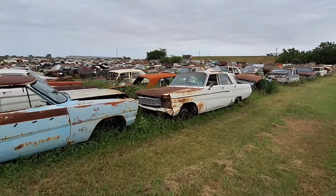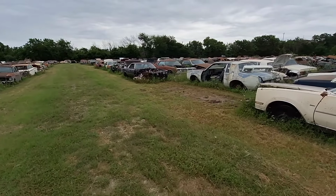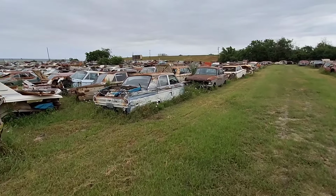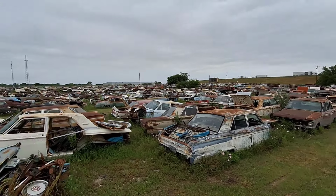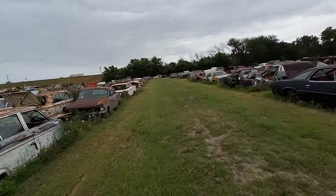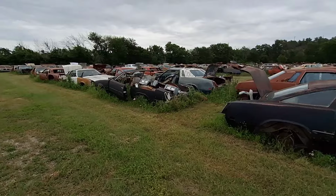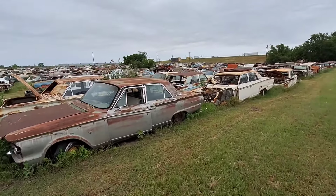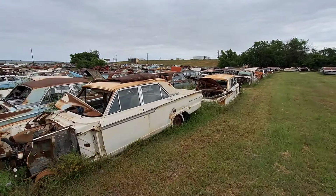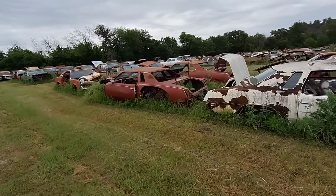Look at these four Fairlanes. They're cool. Another 442 sitting there. And yeah, an aerial shot there. Man, these rust-free cars, most of them are rust-free. Down here the heat tears the interior up, but I'd rather redo an interior than work with a rusty car. Looks like this guy didn't want to take the whole quarter. He just wanted to piece it in.